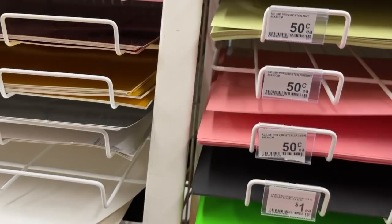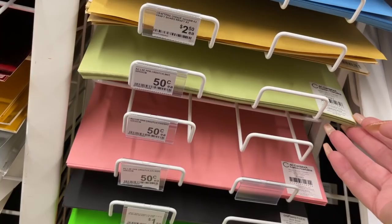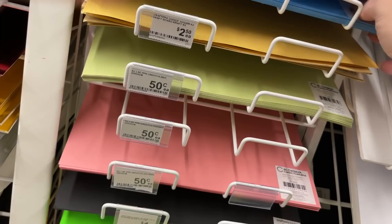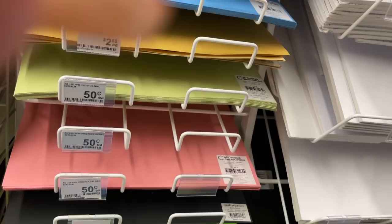Oh. I'm trying to hold you guys. And we'll get some greens. Come on. Pardon me. And we'll get some blues. We're going to go basically two of each of these. Come on, come up. Oh, it's blue again. Okay. I've already got a green. Oof.